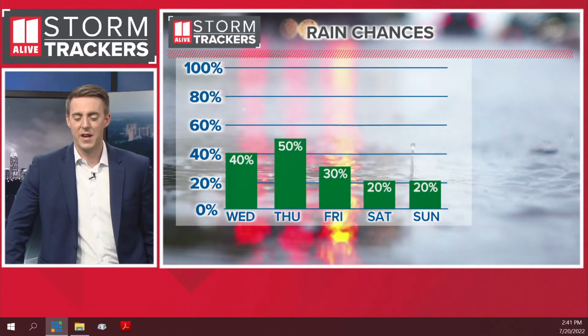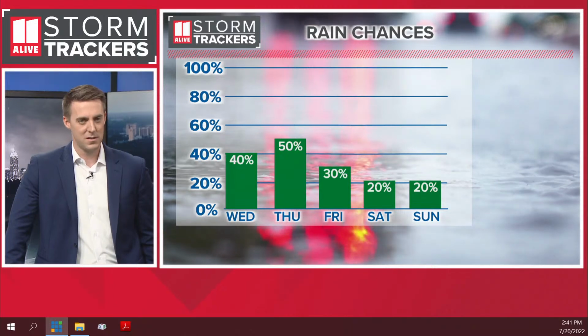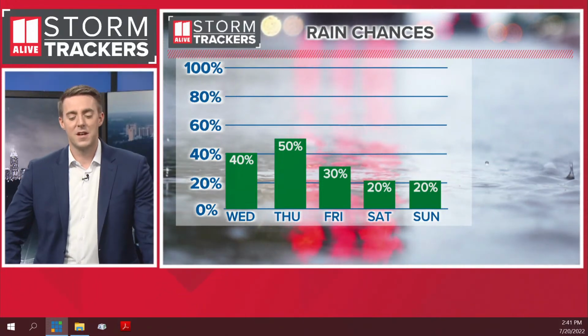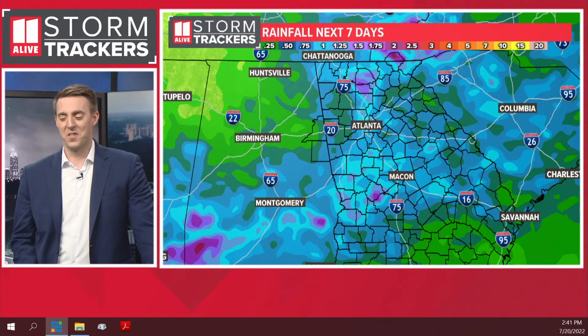But the rain chances over the next 5 days showing that they're going to be pretty significant for today and into Thursday. Much of the rain that we've had for Wednesday really occurred earlier on today. But then for Friday, Saturday, and Sunday, we're still going to be having some slight chances for rain. Lower rain chances, though, for the weekend where you want to see those lower rain chances.